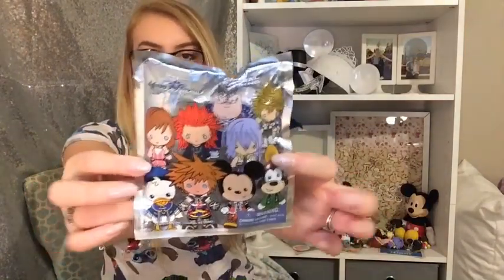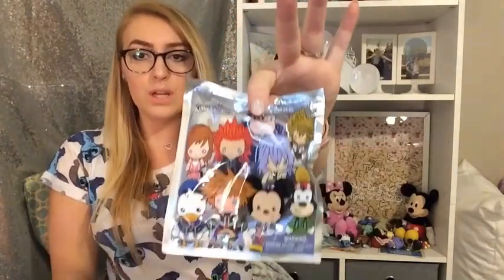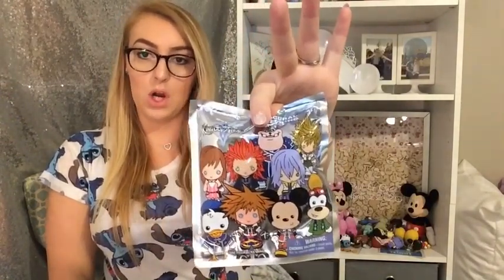We only have two bags left. So, the first bag I'm going to open is the Disney Kingdom Hearts series. I don't want to say it's series 1 or series 2, but they are two very distinct different bags. The first one has, I don't want to call it good guy versus bad guy, but that's kind of how they divvied up the bags. So this first bag has Kyrie, Axel, Pete, Roxas, Riku, Goofy, Mickey, Sora, and Donald. I already have Mickey and Riku. I really, really want Axel or Sora. I feel like I'm probably going to get Pete.